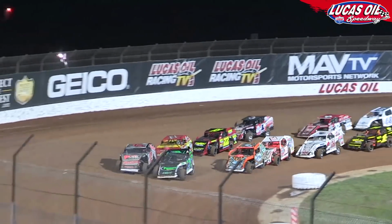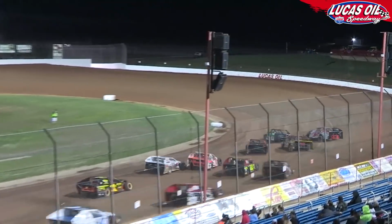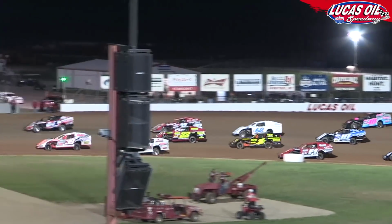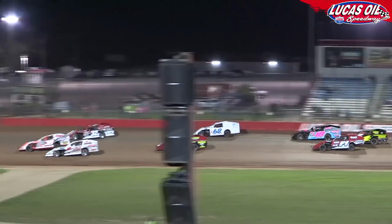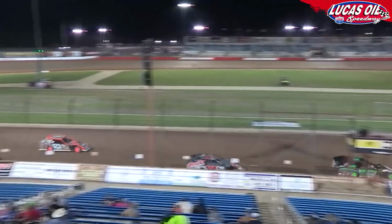Let's see if we get a clean green this time. McCowan side by side with Justin Comer as they get this one started. McCowan, a good run off of turn number 2 as they get 3 wide behind your race leader. Everybody fighting for the same real estate over in turn 1. Some cars slapping against one another.